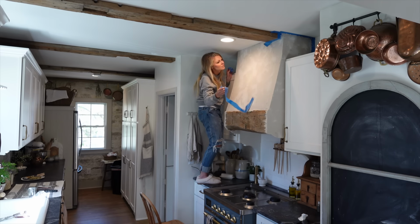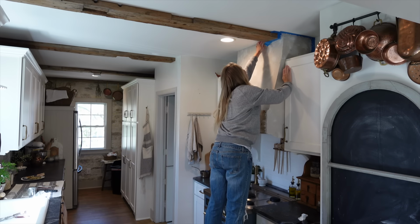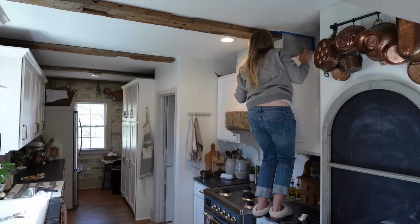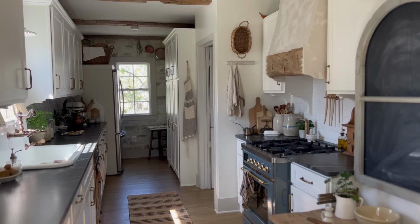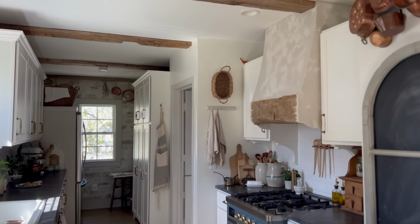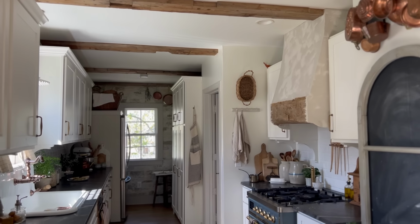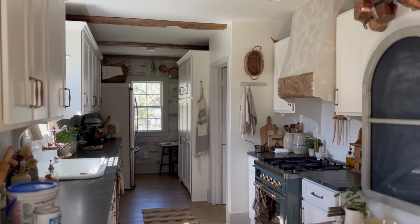So anyways, I didn't paint the hood. I actually ended up really liking the color of the joint compound once it dried. It's partially dry in this shot here. You can see there are some wet spots. It's almost like a grayish, creamish color, just really pretty, and it got lighter as it dried.